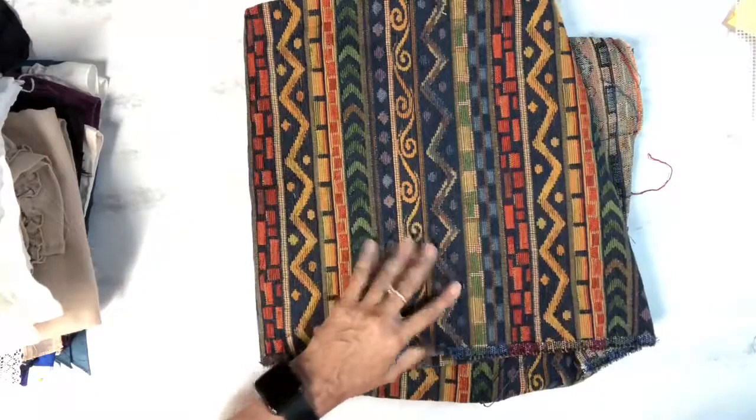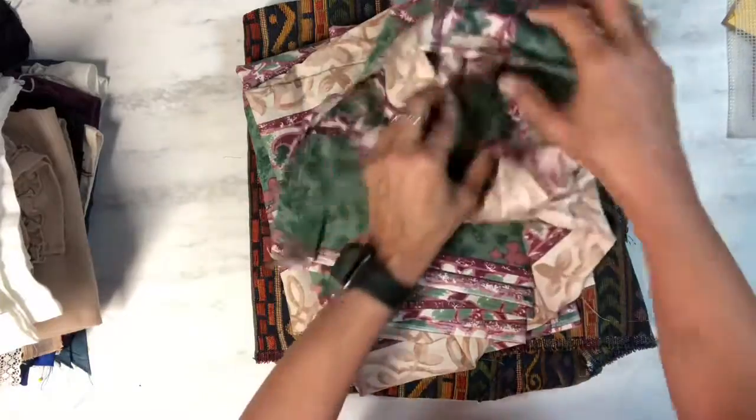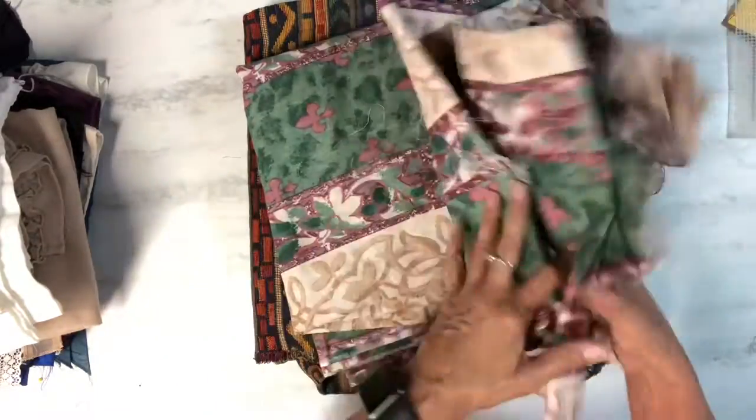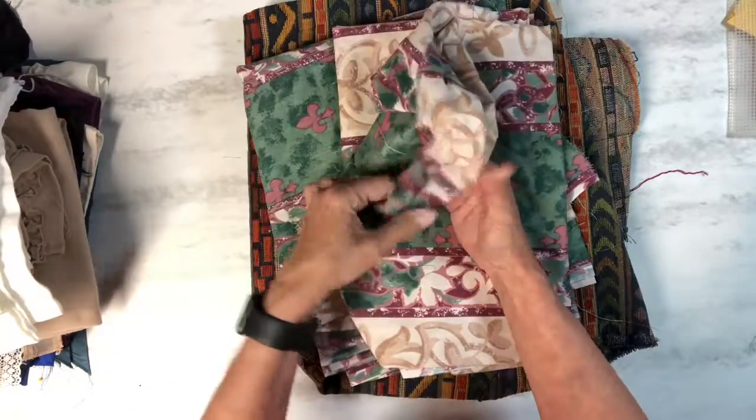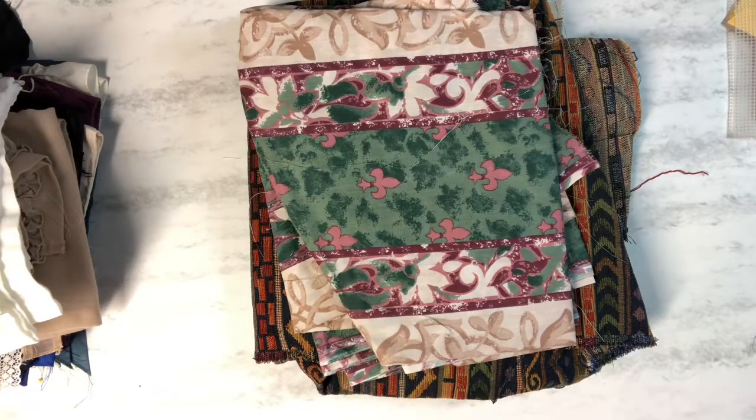I like this one. They make really cool covers. And this one is just, there's a big stack of this. Let me see. Looks like, I don't know, but that's thinner. That's just a thin cotton stuff or something. And I'm not done yet. There's some more.